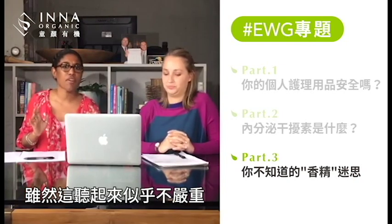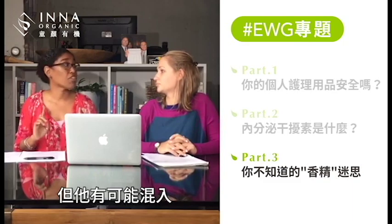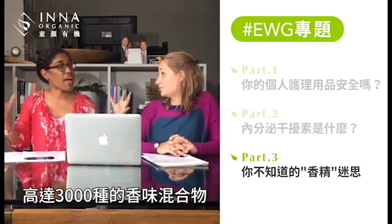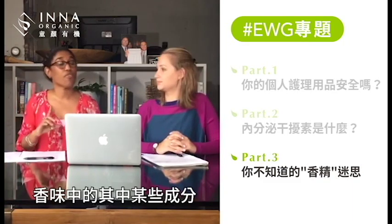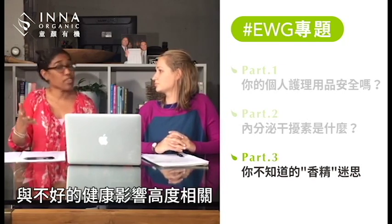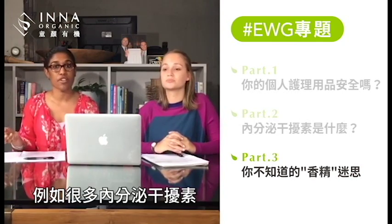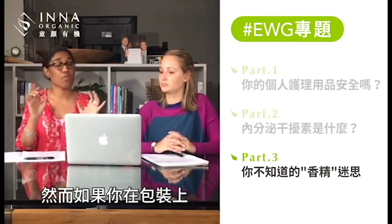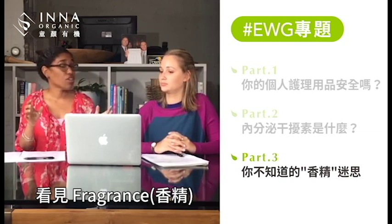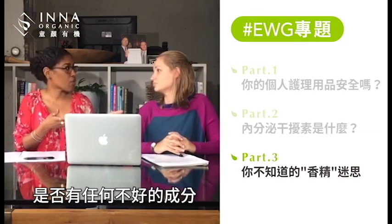Is the mixture 5 chemicals? Is it 3? It could be as much as 3,000. The fragrance palette, we do know that some of the ingredients typically used in fragrance have been associated with negative health impacts. We know some endocrine disruptors are used in fragrance, but when you see the term fragrance on pack, you don't know if one of those ingredients is in your product.